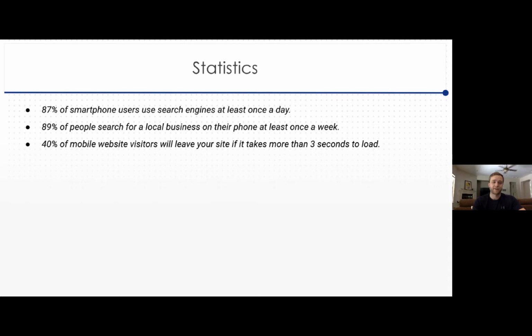And just think about that for a second. 40%, almost half of everyone who comes to your website, is going to leave if it takes more than 3 seconds to load. Do you know how long your website takes to load? That's not a rhetorical question. Do you know? We're going to show you how you can find out and show you how you can fix it to make sure that it loads faster than 3 seconds.